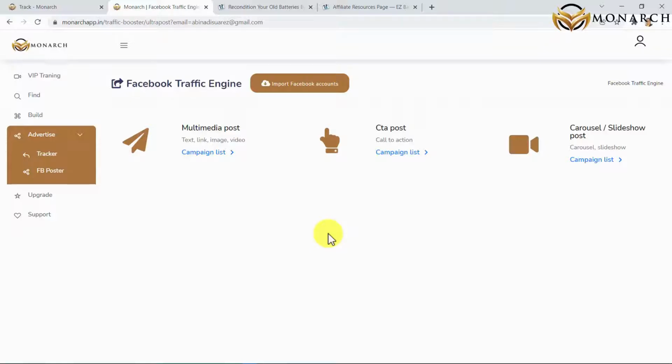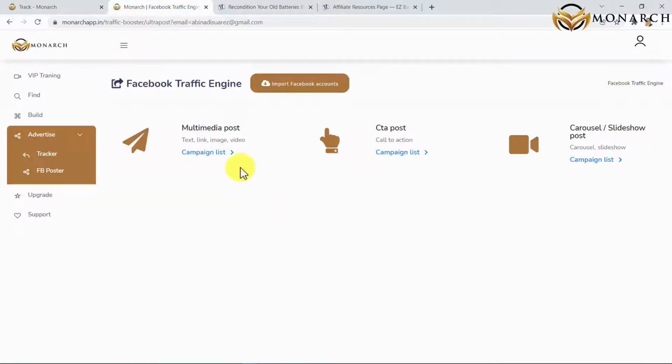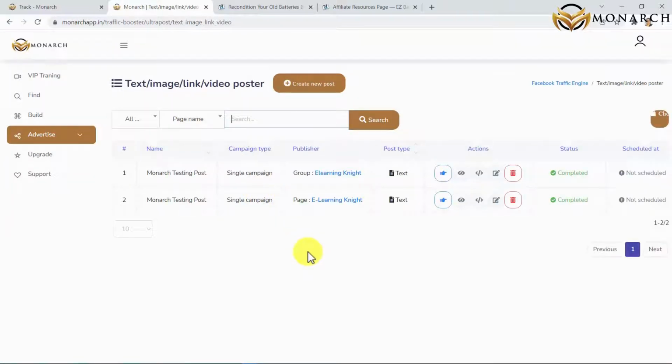Guys, we went even further and decided to implement an outstanding Facebook traffic engine, which will save you a ton of the work involved by posting to Facebook the traditional way. Monarch gives you 7 different types of posts you can create to post to your Facebook pages and groups at the same time and be able to schedule them as well. Guys, this is just the tip of the iceberg.